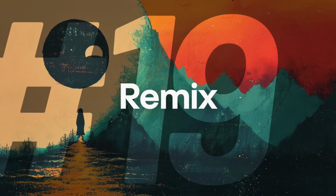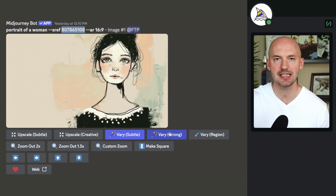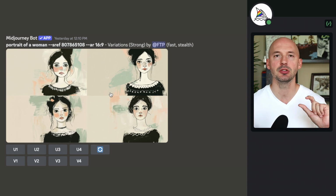Tip number 19. Okay, this one is pretty intense, but stick with me here. Remix is very different than the standard variation, and this is easiest to see with style reference. Let's take this example, a portrait of a woman on this style reference code. If we were to hit very subtle and very strong, we might end up with something like these. Here is the subtle variation and the strong. Pretty much what you'd expect, right? Basically the same picture, just slightly different. A variation, if you will.